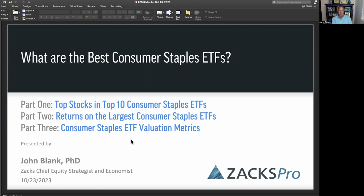Part two, we look into the returns on these large consumer staples ETFs. This is a backward-looking return structure, not a forward-looking return structure. Keep that in mind. The forward look on returns for the largest consumer staples ETFs may be quite different in this environment. Also, we're not going to get into today when the turn or rotation to these stocks will be. Could be now, could be in the future.